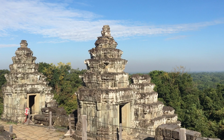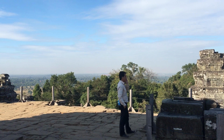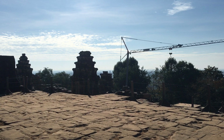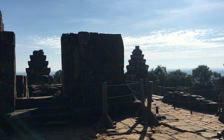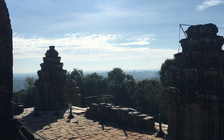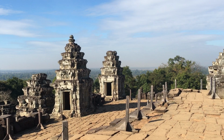That we came to 12 years ago. There's our guide over there, Sojit. There, with Angkor Wat. Can't believe it's the busiest tourist season. We're the only ones here.